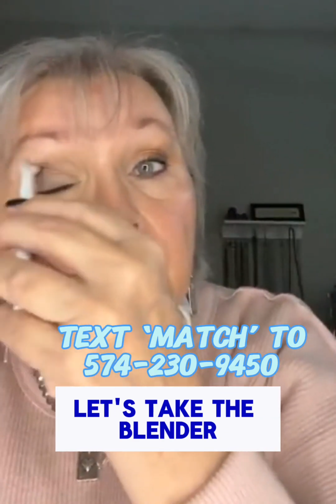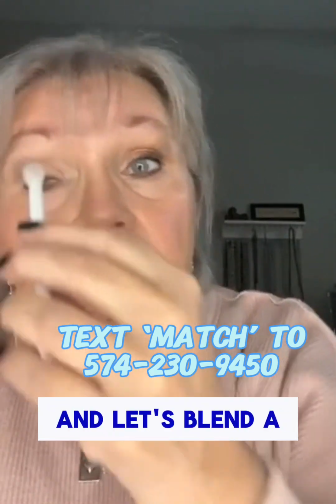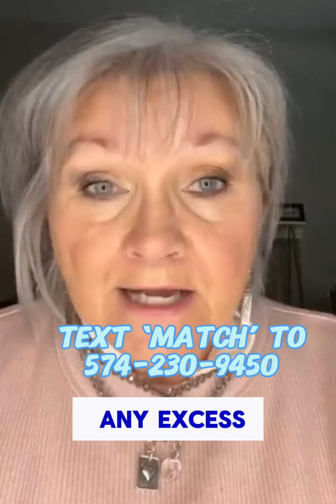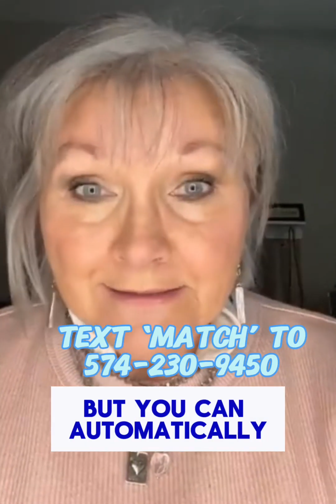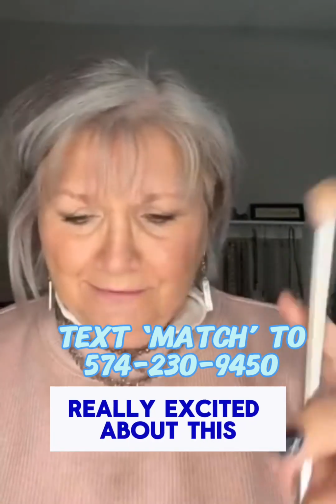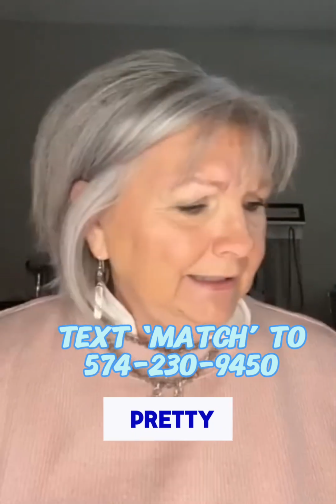All right, there, you've got the stripe. Take your brush, fluffy end, and just do swirls. I can't tell you enough how important blending is. Blending is your key to making any eye look really, really good. Let's take the blender and let's blend a little bit. What this is doing is it's lifting off any excess, but you can automatically see that it's there, and it's really pretty. I'm really excited about this because this is really pretty.